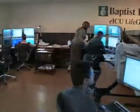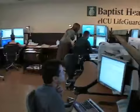We're trying to use this cutting-edge technology as a quantum leap forward in our ability to provide care for the critically ill and injured patients that are in our intensive care units. Lifeguard is Baptist Health's response to a nationwide shortage of critical care doctors. 25,000 are needed, yet only 6,000 are available.